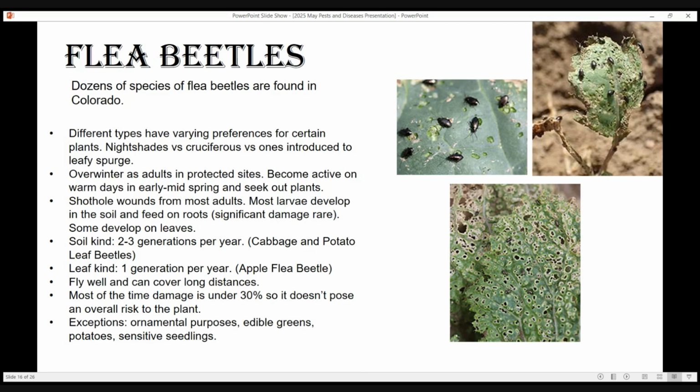So you can see the flea beetle, and then these are plants that have been attacked by the flea beetle, and this is what we call shot hole wounds. And obviously the name is appropriate because it looks like your leaf has many little bullet holes in it. So the larvae, most will develop in the soil and feed on the roots. So this is where, again, not just the Japanese beetles, but also flea beetles will have larvae that develop in the soil. And some larvae will develop on the leaves.